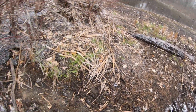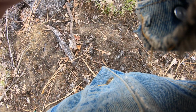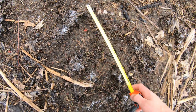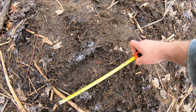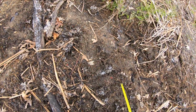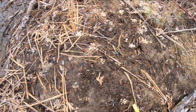I'm gonna take a measurement real quick. It's interesting. That clam is pretty fresh. I mean, there's no leaves on it. The wind's been blowing. At its widest, it's about 5 inches, and it's about 11 to 12 inches long. It's kind of hard to tell because there's no clear indication of where it stopped.